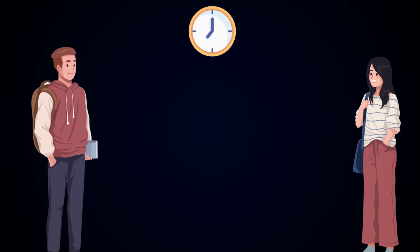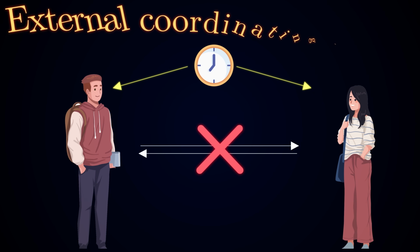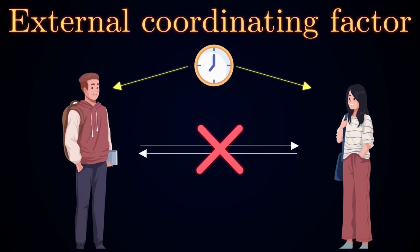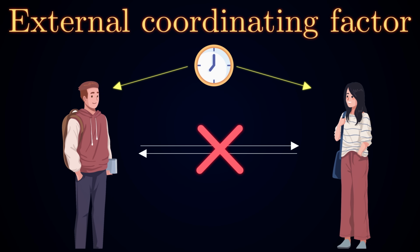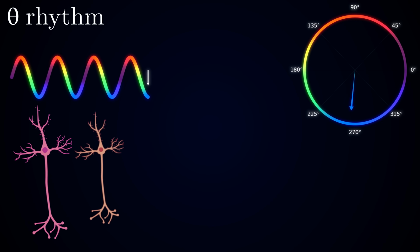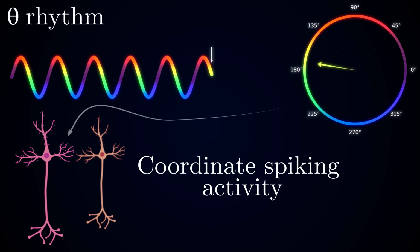In other words, even if they don't communicate with each other directly, they can use an external factor in the form of time, which they have both access to in order to coordinate their arriving. In the ancient times, when clocks were not invented, people used the position of the sun for the exact same purpose. In the hippocampus, the theta rhythm, and in particular its phase between 0 and 360 degrees, is used as this kind of clock, an external agent which all neurons can listen to and coordinate their spiking activity.